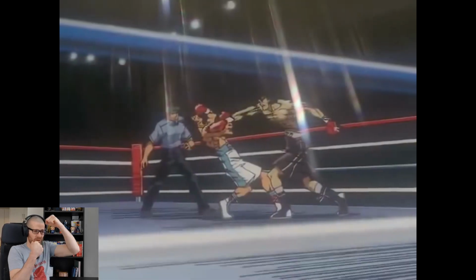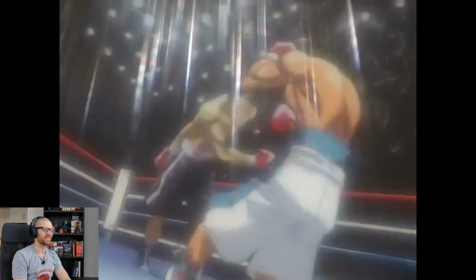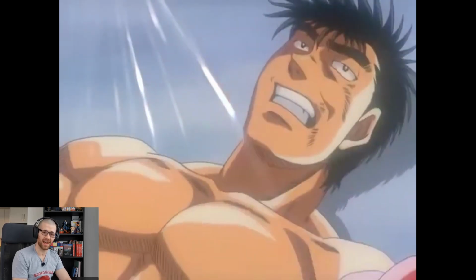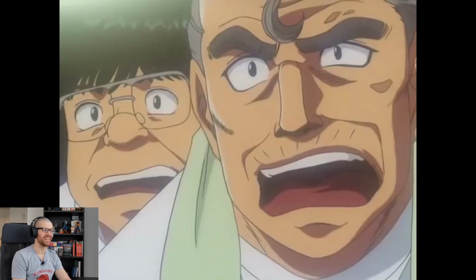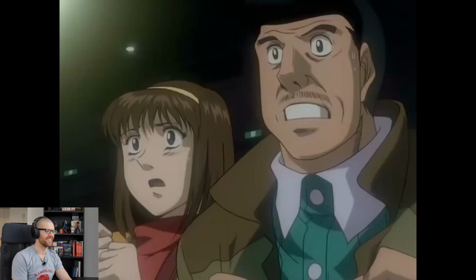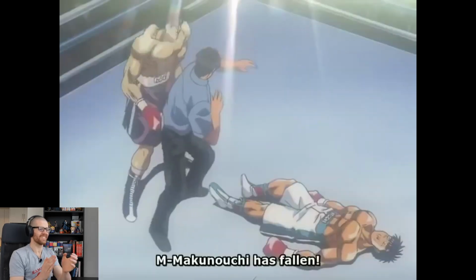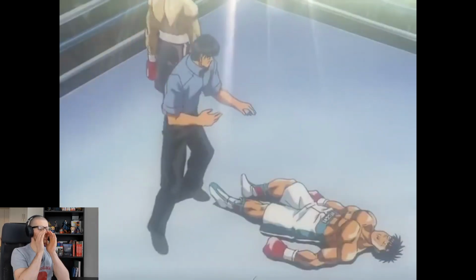I thought for sure with Ippo covering up like this, it was gonna be a hook to the body or a hook to the head. Throws all his body weight into it. Somehow manages to stay standing. One. Woo! Let's go, Mashiba!